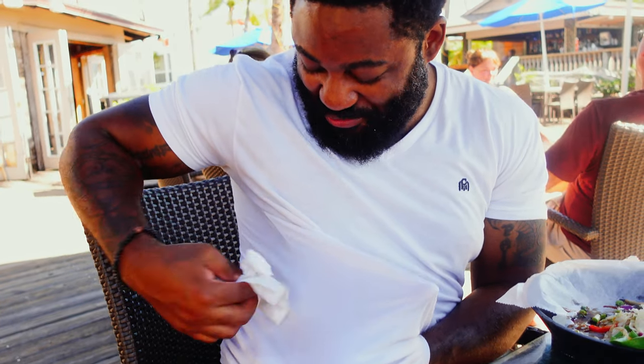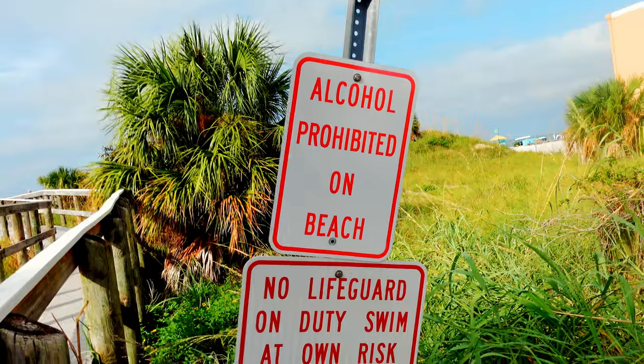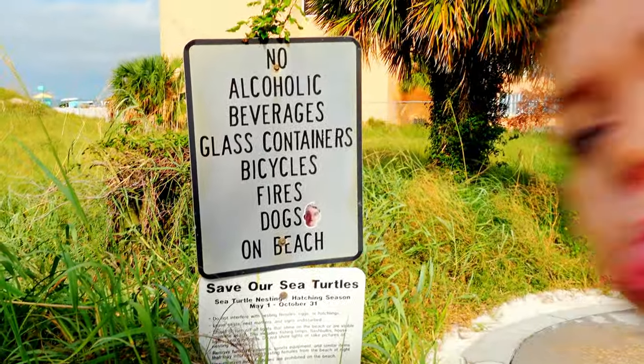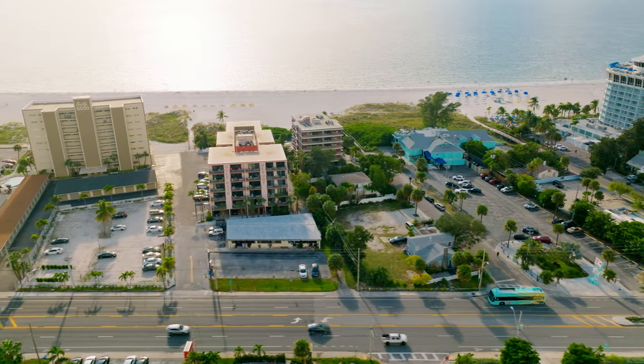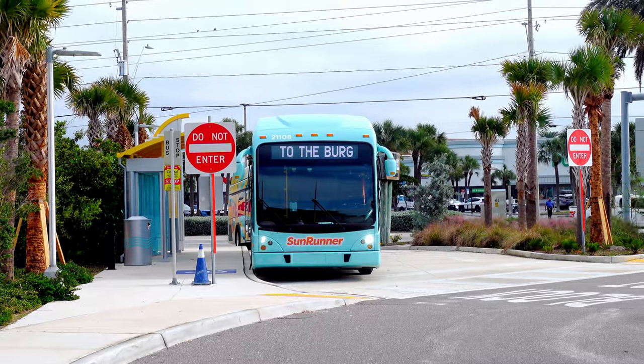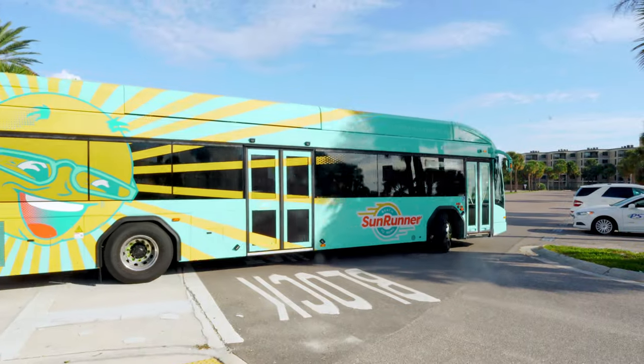There's also no alcohol allowed on this stretch of the beach, accessible to the public. There's a few beaches nearby where you can have alcohol, and if you're a guest at one of the hotels, you can bring your drinks down to their section of the beach. We should also mention another means of getting around is taking the Sunrunner, which is kind of a new addition to the area, but it's really cool because it has its own lane, so you can get to the beach pretty quickly without the hassle of parking.